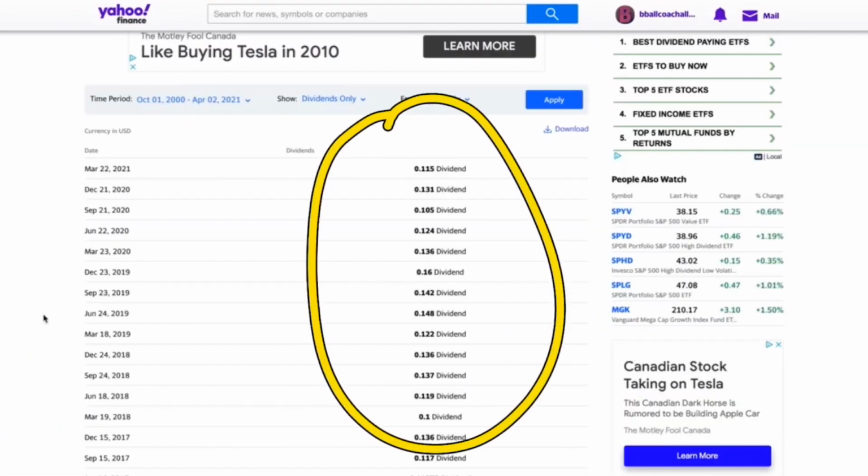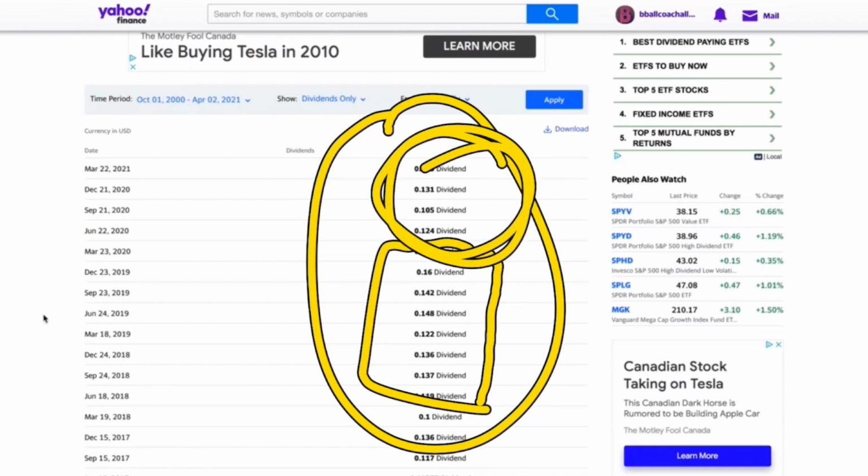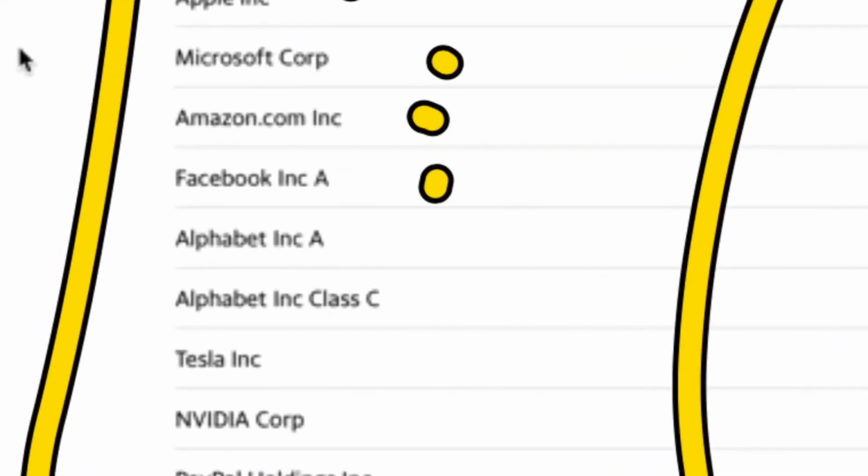Dividend growth is also kind of interesting. So, of course, we see the dividend up in the 13, 14, 12, 14, 16 cent range. And then, of course, recently it's gone down. Well, could it be the coronavirus? Potentially, maybe. The biggest holdings of this ETF are Apple, Microsoft, Amazon, Facebook, Google, Alphabet, whatever you want to call it.